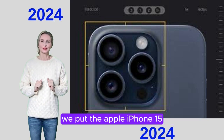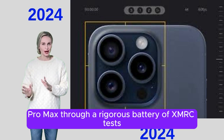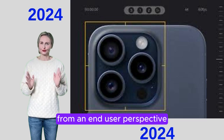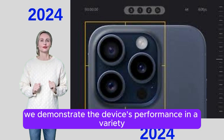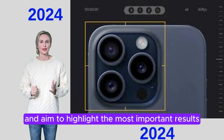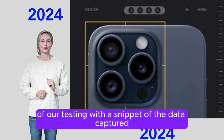We put the Apple iPhone 15 Pro Max through a rigorous battery of DxOMark tests to measure its performance in photo and video quality and zoom from an end-user perspective. In this video we demonstrate the device's performance in a variety of tests and several common use cases, and aim to highlight the most important results of our testing with a snippet of the data captured.